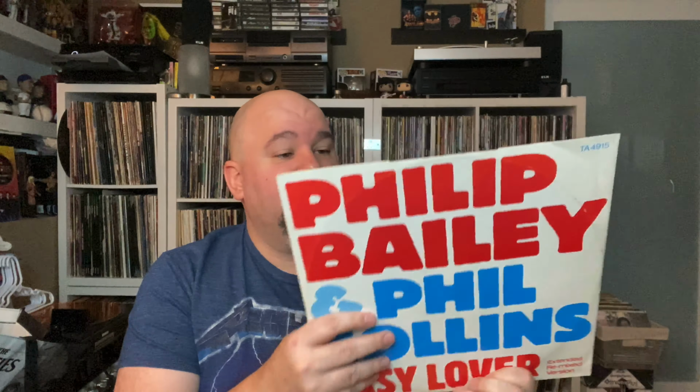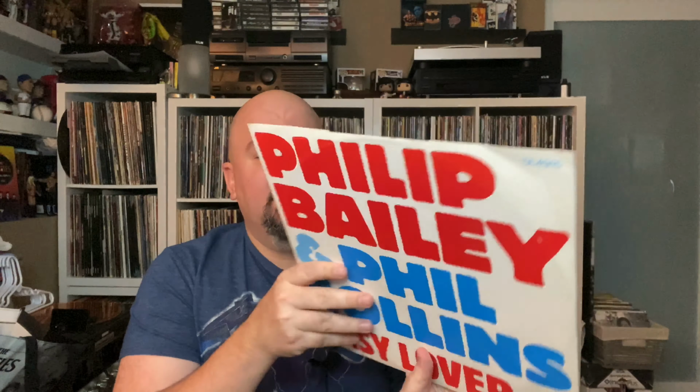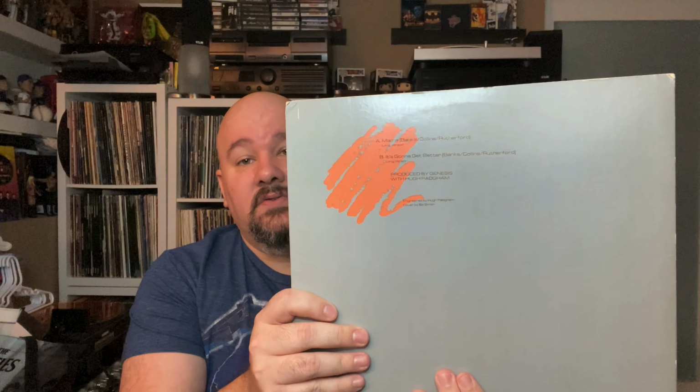This is Phil Collins and Philip Bailey. And this is Easy Lover, 12-inch single. On the other side, B-side, is Woman. So this is pretty cool. I listened to all of these already, and they all sound great. So Phil Collins and Philip Bailey. Then we have Genesis's Mama single, and the B-side is It's Gonna Get Better. So another 12-inch single from Genesis.